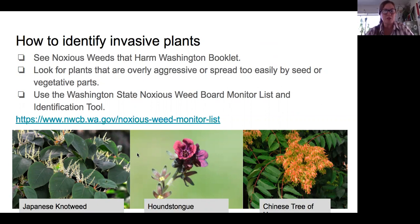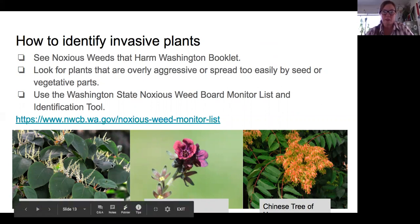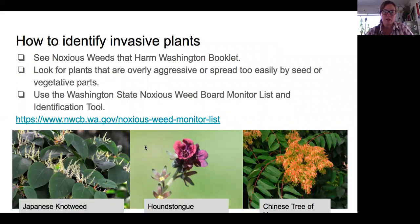Here's some pictures of some invasive plants. We definitely have Japanese knotweed in our area. This one likes to grow alongside of our rivers and our streams. It will break off in a big storm surge where the water is really high, little root pieces travel downstream, and then the next thing you know, it's grown downstream as well.